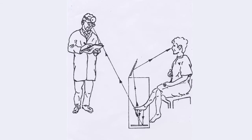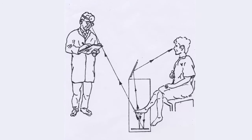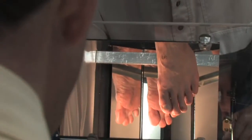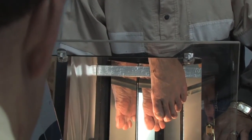Both the doctor and the patient can view the foot simultaneously, allowing the doctor to better communicate his or her observations of the feet. Like for me, I can see you get the whole thing, and viewing it from this angle, you definitely see it a lot better. I think this would definitely be helpful for those patients.